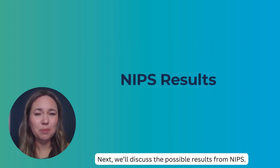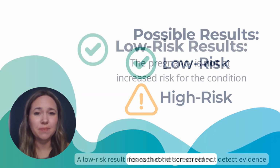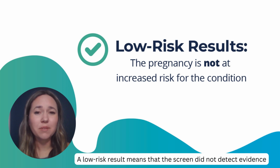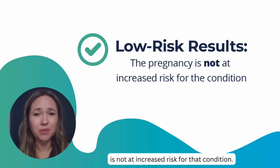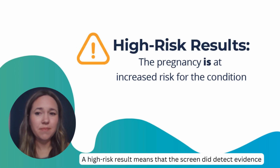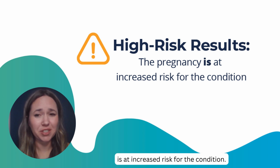Next, we'll discuss the possible results from NIPS. Our NIPS report will give a low risk or high risk result for each condition screened. A low risk result means that the screen did not detect evidence of the chromosome abnormality, and your pregnancy is not at increased risk for that condition. A high risk result means that the screen did detect evidence of the chromosome abnormality, and your pregnancy is at increased risk for the condition.